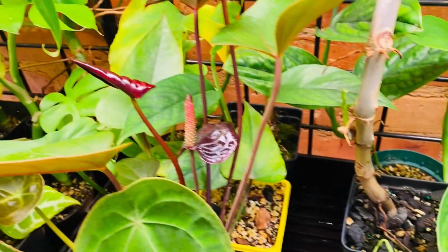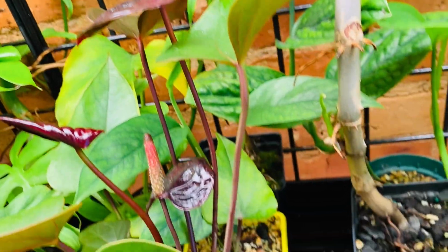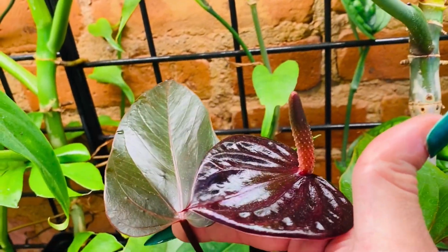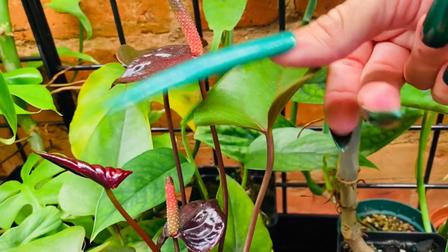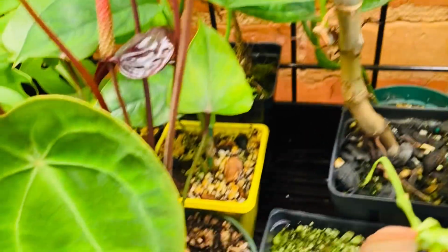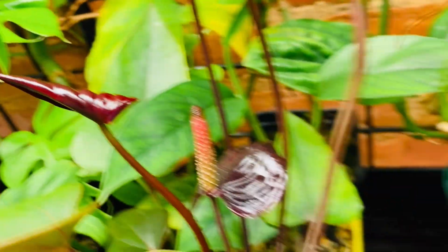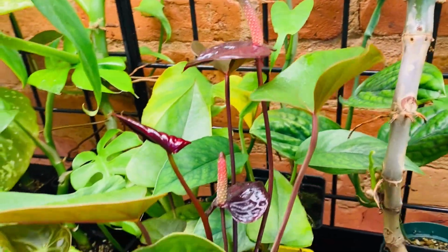Next, we have Anthurium moodeanum, looking cute, giving me two inflorescences right here with these beautiful dark leaves. I'm so excited to have this outside just because the leaves are so much darker when they're outside. When they're in here with these LED grow lights, they just kind of go green. But you can kind of see right here, look at how dark that is. Really excited to take that girl outside.